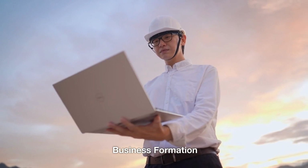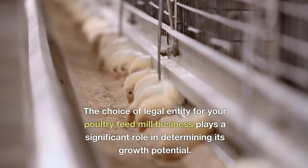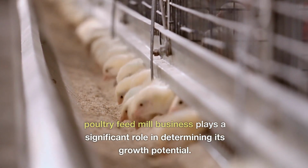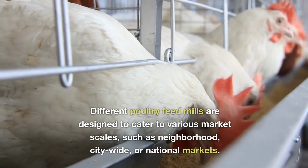Business formation. The choice of legal entity for your poultry feed mill business plays a significant role in determining its growth potential. Different poultry feed mills are designed to cater to various market scales, such as neighborhood, citywide, or national markets.